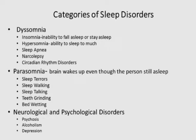Here are the categories of sleep disorders. Dyssomnia: you have insomnia, which is basically the inability to fall asleep or stay asleep. And then you have hypersomnia, which is sleeping too much. And then you have sleep apnea. Then you have narcolepsy. Does everybody know what narcolepsy is? It's when you get really tired during the day. They had a big article on that probably 2 years ago where one of the side effects of the flu vaccine was narcolepsy.